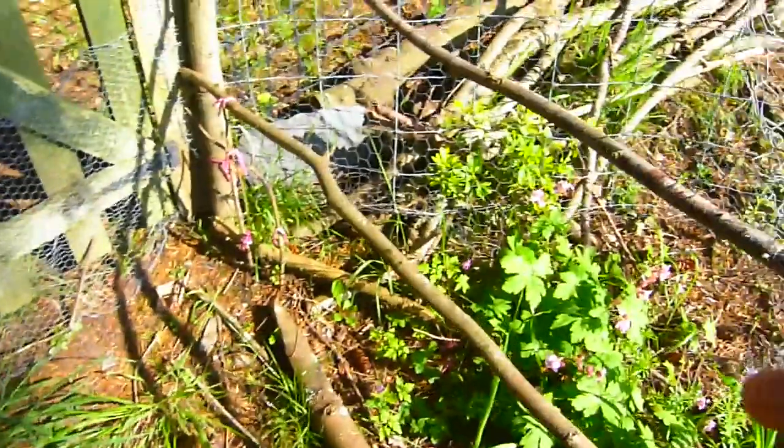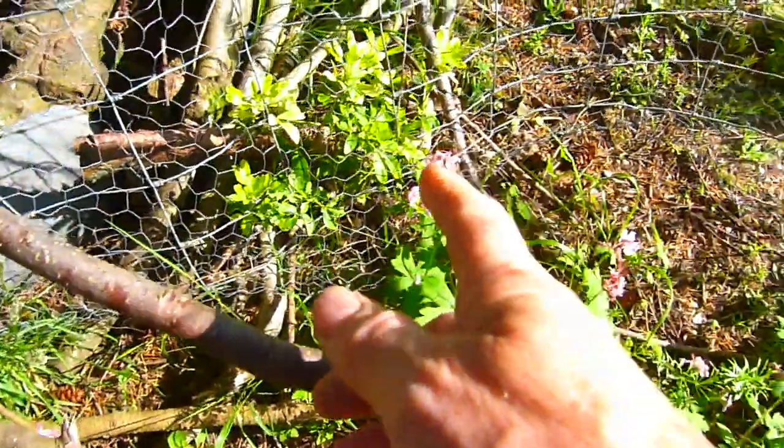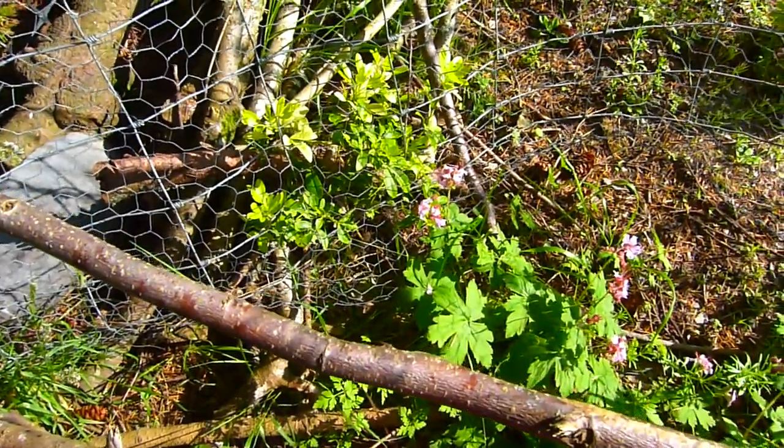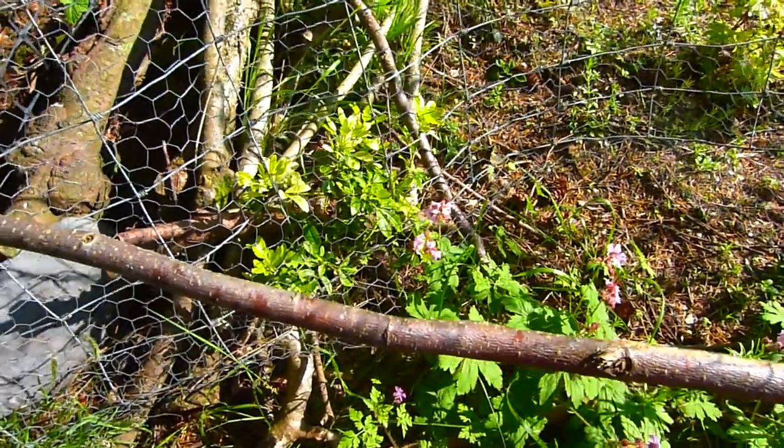So this side here, I've got a choice here. It's supposed to grow 4 metres by 4 metres, but it's still very small. Been in about 2 years and that's about how big it's got.